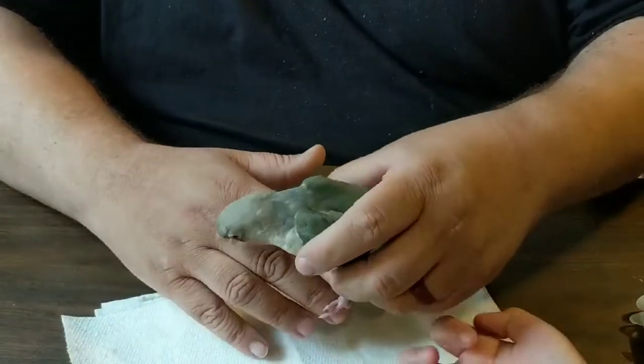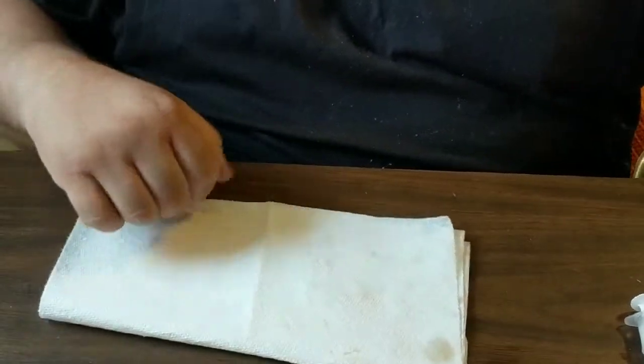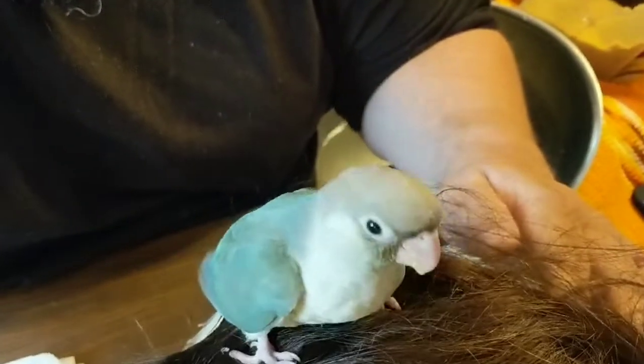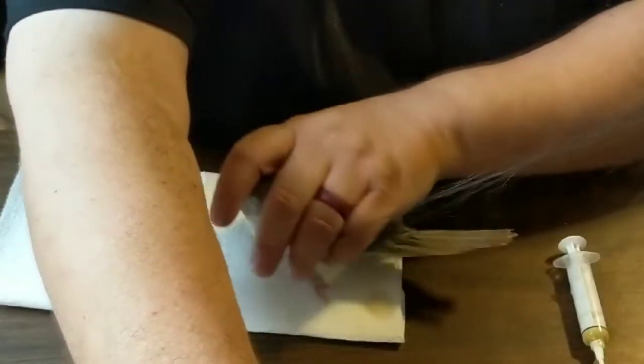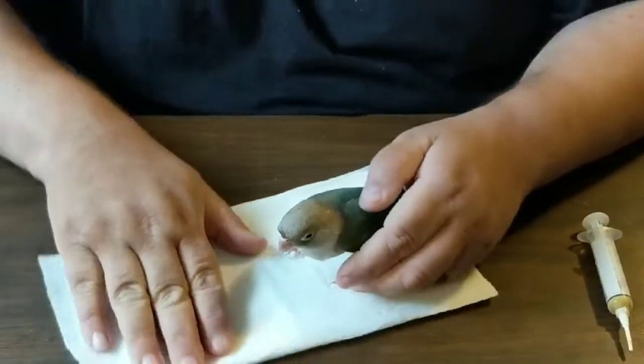Don't bite me. Oh, she's landing on Catherine's head. Get off, Daddy. Look, can you see that? That bird landed on Catherine's head. Get off. Oh, God. Oh, it's tangled up in a rat nest. Yay. That's your hair, isn't it?